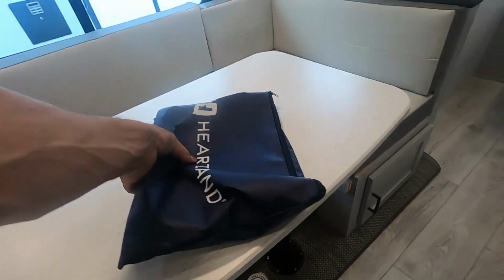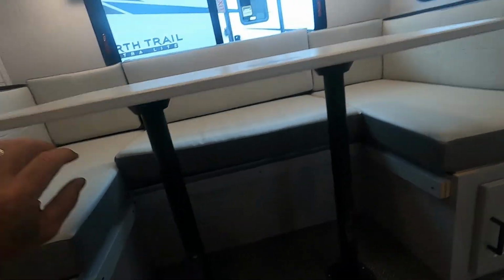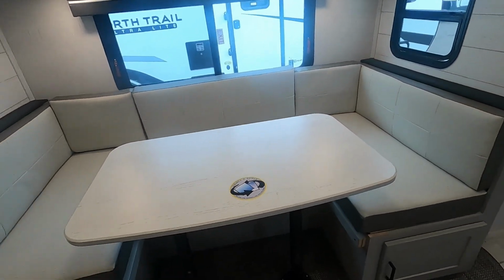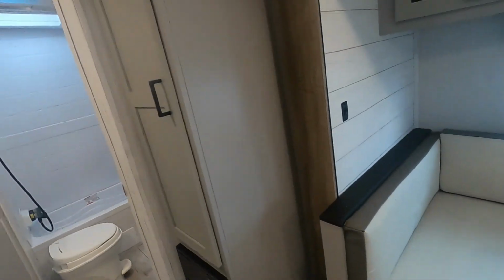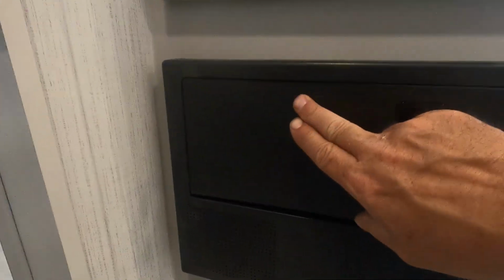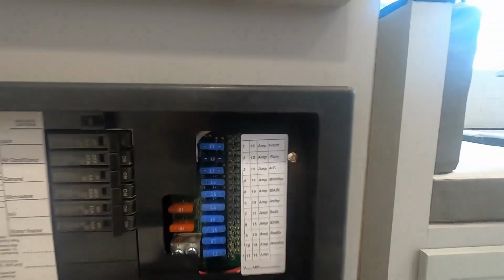some paperwork for you here. This tabletop we'll remove and set down on the wooden ledge. Put a couple of flat back cushions on top for another sleeping quarter. To the left of your dinette is your breaker box and fuses, a couple of 40s, ton of 15s. Highly recommend having those with you when you go camping.